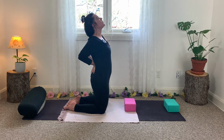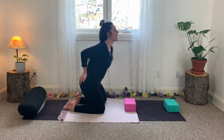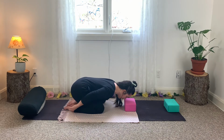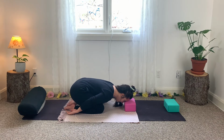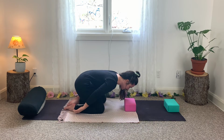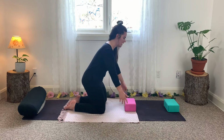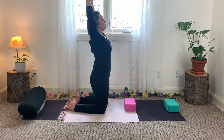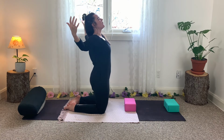Exhale as you slide the hands down your thighs and the arms settle beside your legs and your forehead connects with block or floor. I'm gonna guide you through a few more, then I'm gonna let you flow. Inhale, you press into the knees. You reach the hands forward and up. As you exhale, you open the arms, create space in the front line of your body.